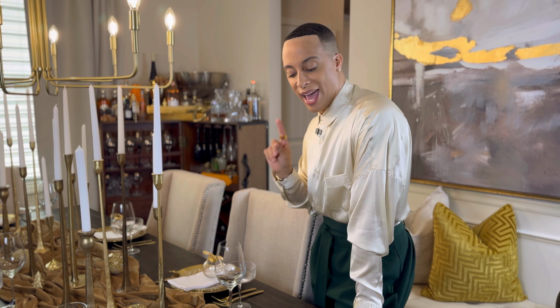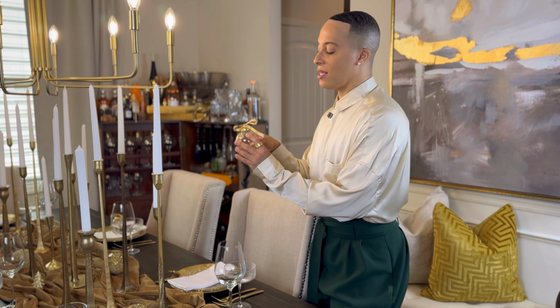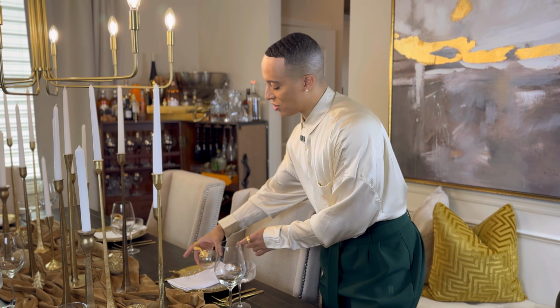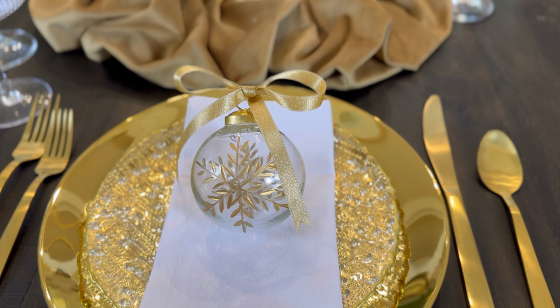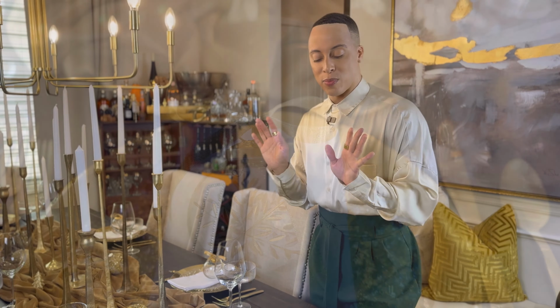And then the one finishing touch that I added to this space, and remember, I always talk about completing the look. That one thing that I added was these beautiful ornaments. I tied some ribbon to it and just set them right here in the center. And it definitely gives me what I feel is that very classic and beautiful look.